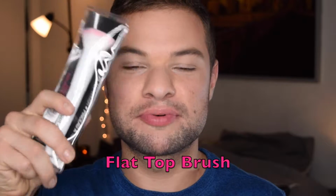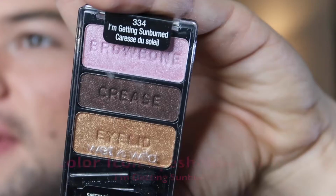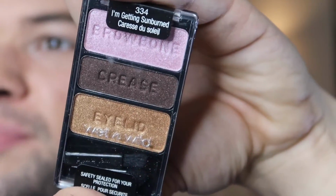Oh yeah, I got this brush too. I didn't use that for anything. It's cute, right? And it's white with pink bristles. I guess it can't hurt to put a little bit of contour back in. I got this eyeshadow trio called I'm Getting Sunburned. They're all sparkly shades with a gold, brown, and a pink.